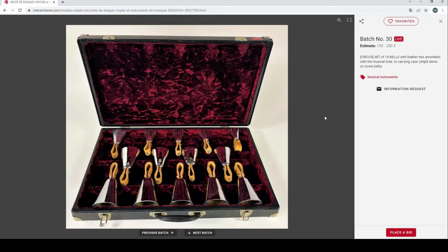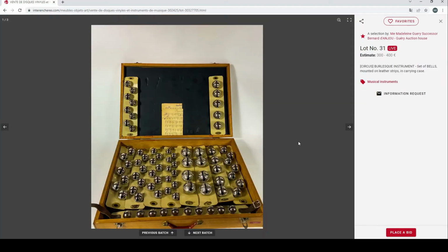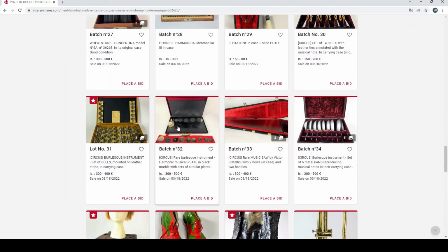A set of 14 bells. There you go, hand bells, 150 to 200 euros. Don't see hand bells that often. This looks like lots of stuff that's come from the circus. Burlesque instruments, set of bells mounted on leather strips. Yeah, interesting. Not your normal lots that you see. 300 to 400 euros. That's good.